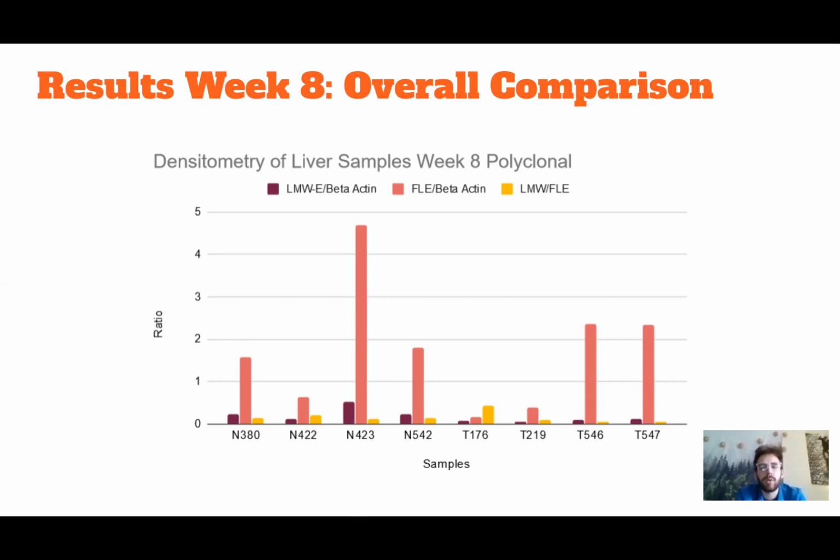as shown by the purple bars, of course. This isn't the case. Normal samples are showing a higher ratio of the low molecular weight over beta actin when compared to the tumor samples. And then for the low molecular weight Cyclin E over the full length, the data is a little more inconclusive whether it supports the hypothesis or not. Meaning there's a lot more low molecular weight in certain samples, and in other ones it's a lot lower. So we're in between and not 100% sure what that means. However, in the other tumor samples, there's just less low molecular weight, at least in this plot.